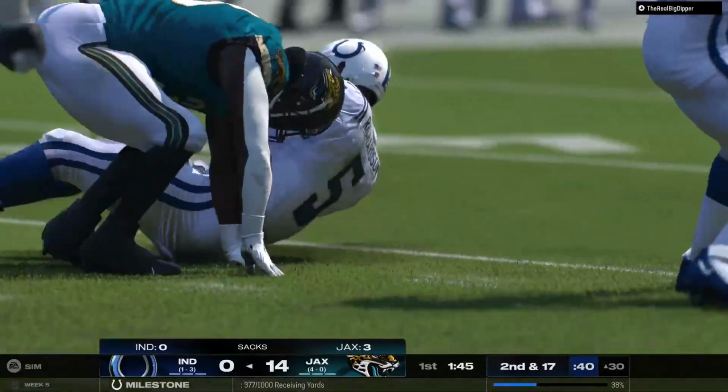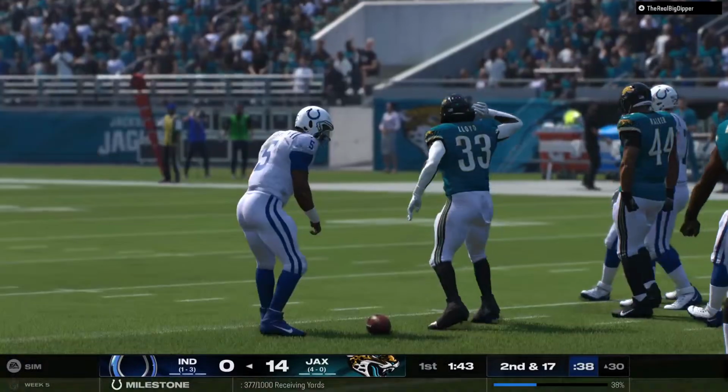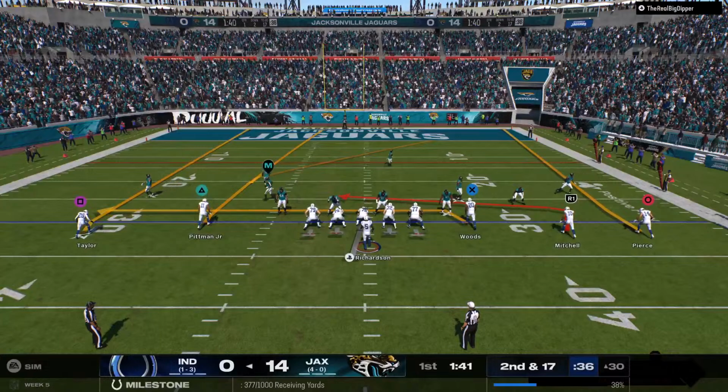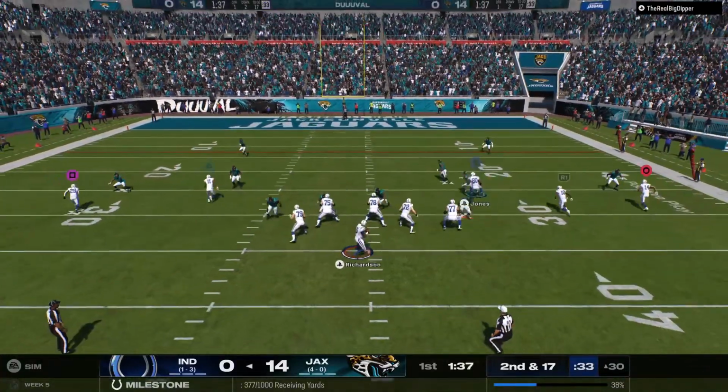And he's going to go down. They sack him back right around the 30. Devin Lloyd, the one to get home and earn that sack. Don't need it all back at once, but you figure they're going to need something here. 17 yards to go on 2nd down.